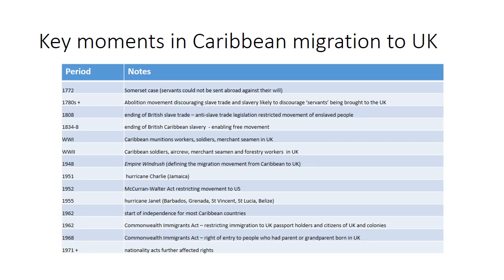These are some of the key moments affecting or influencing migration from the Caribbean. In 1772, James Somerset, an enslaved servant, won his court case not to be sent back to slavery in the Caribbean. This and the anti-slave trade and later anti-slavery movements from the 1780s probably led to a reduction in the number of enslaved servants brought to Britain from the Caribbean.